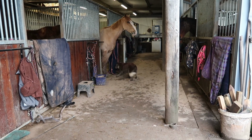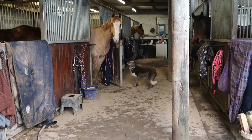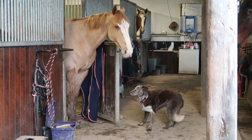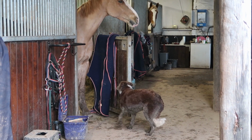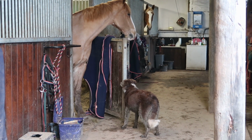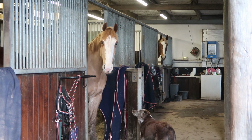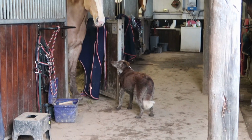Sunny wants to escape and Vinny won't let him. Vinny's a border collie and he just thinks he's doing his job. He's like, no, no, get back in that stable. You're not coming out. You're going to stay in there. What's the matter, Sunny? What's the matter?